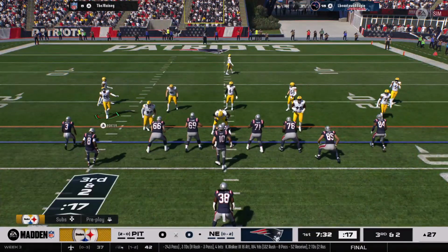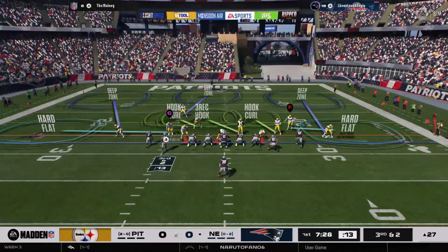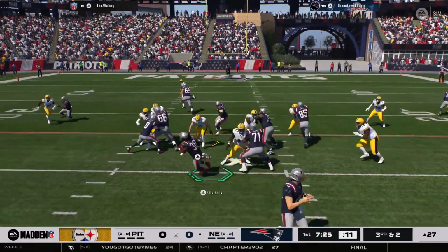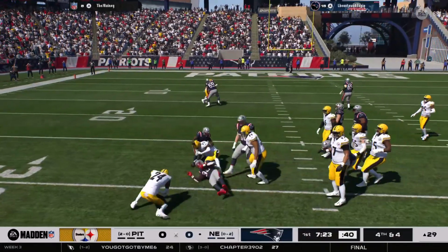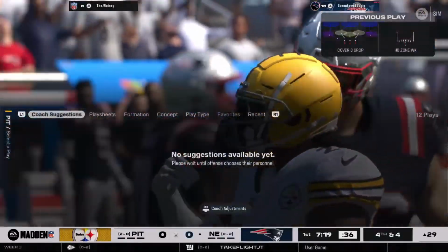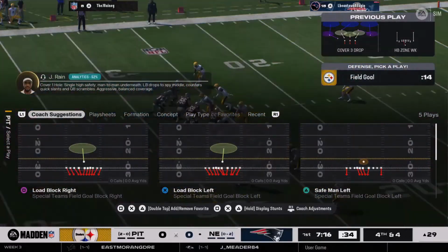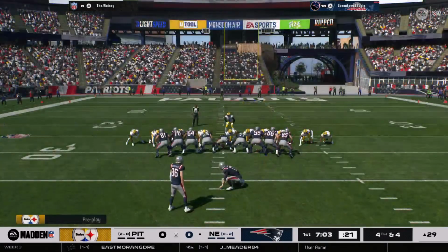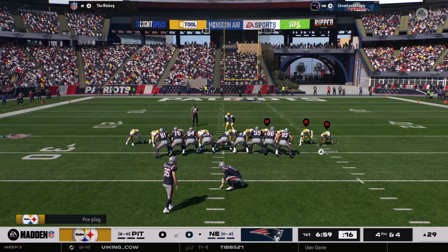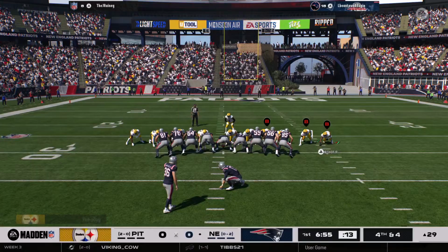Now a 3rd and 2. They'll try to run for this. It's Stevenson. This will not do the trick. They've stopped him behind the line. 4th down coming up. This is one of those down and distances where the offense really could either run or pass, but give credit to the defense. They sold out to stop the run, and boy, were they right. They take them down for a loss.